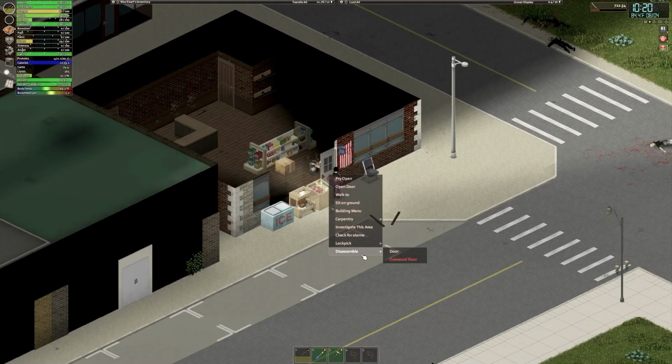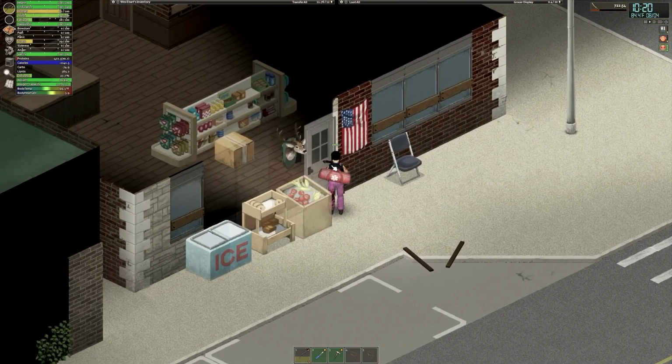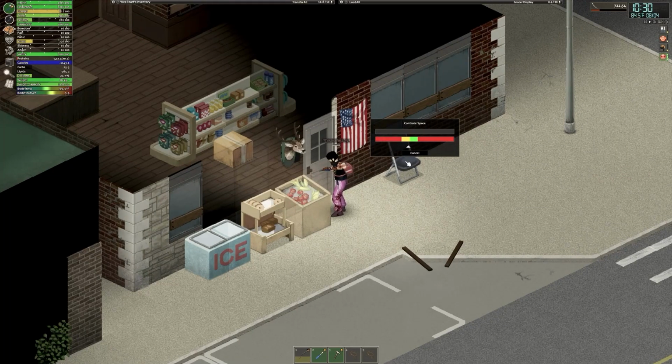All of the sounds going on in here are not great, but I don't really have much of a choice if I want to actually see what's in this place. This is going to use a lot of exertion.